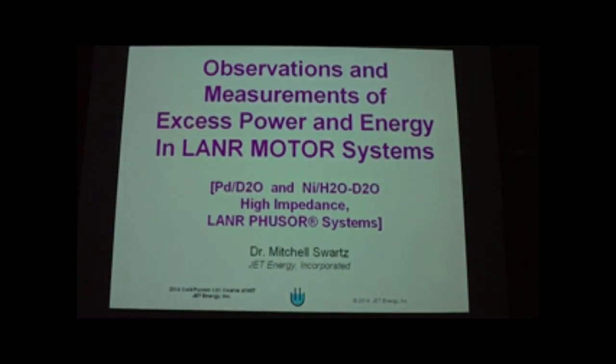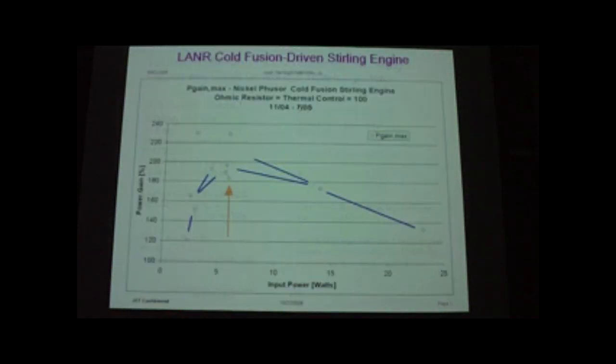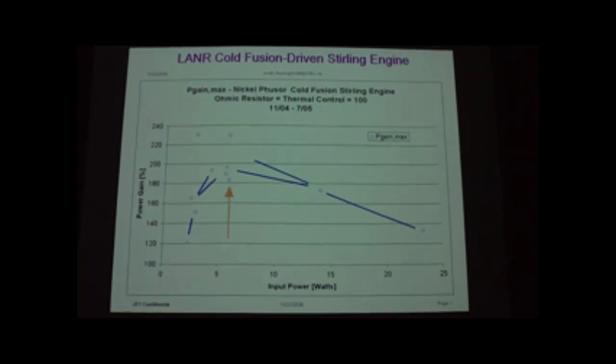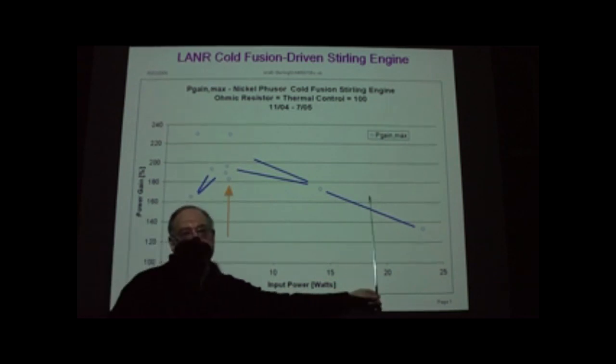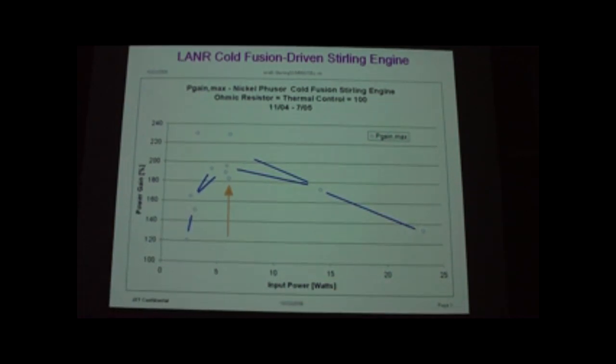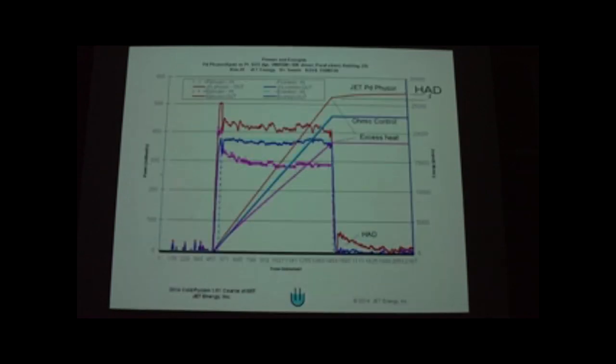Now we talked about motor systems and the fact that we were getting gains of about 150 to 170%. We did years of this. I showed you the optimal operating point. This works for the motors as well. And remember, if you don't know what you're doing and miss it, you're not going to see the excess heat. You've got to understand your system. Otherwise, that's yet another reason for missing it.